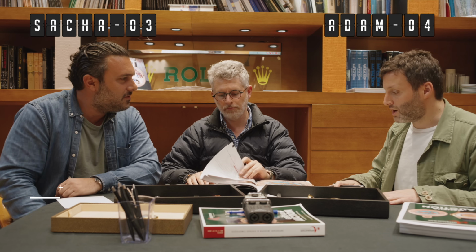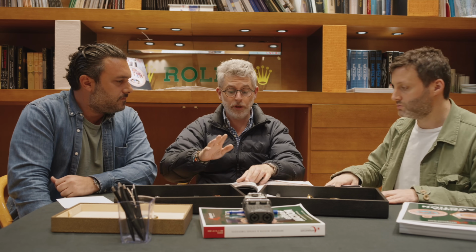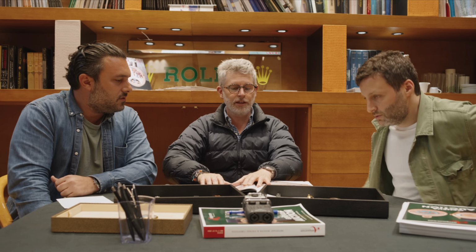The next lot we have looks to be a pocket watch, Lot 591. Well, actually, wait, we're going to cover the 590 first, as we're doing it in order.